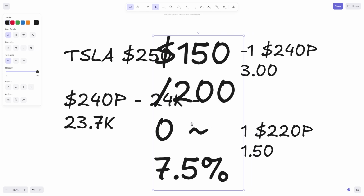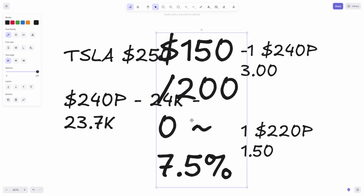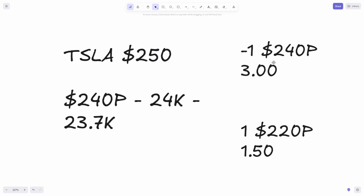However, you have to understand the risk. You're compared to just getting assigned at 240. If it blows past both of these, or if it ends up somewhere in between these strikes, you have the potential to lose 100% of your collateral. So that's the difference, and that's the riskier part of put credit spreads.